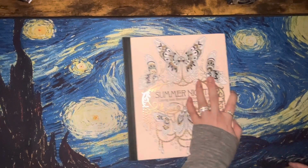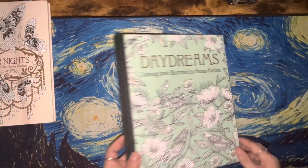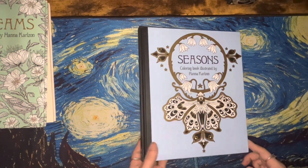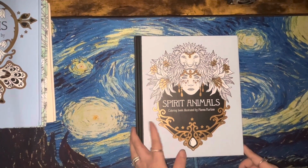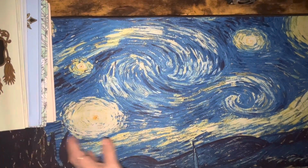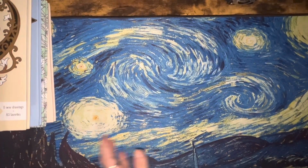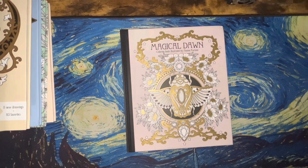Summer Nights. Daydreams. Seasons. Spirit Animals. This is also called Soulmates in other versions of it. Jewelry Box. Grains of Gold. And Magical Dawn. And that is it for that pile. I will put these all away, go get another stack, and continue on with it.